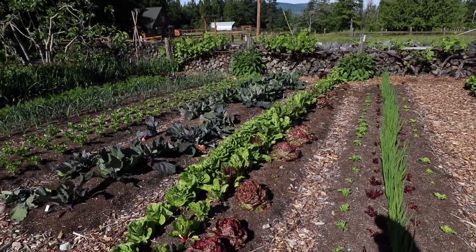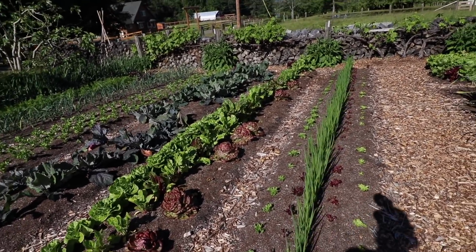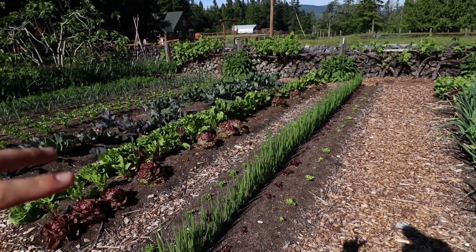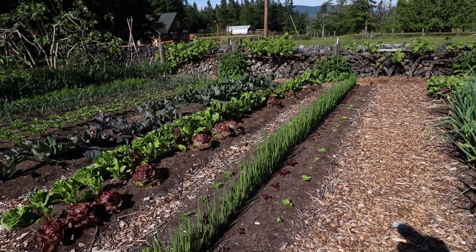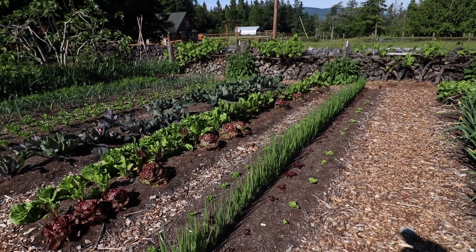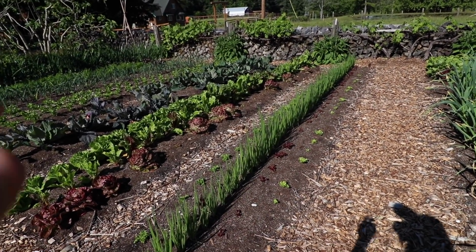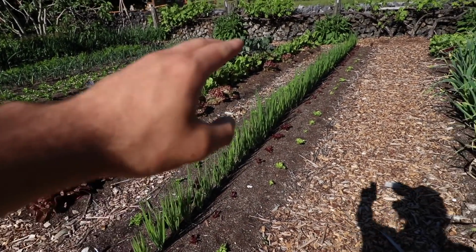Swiss Chard's doing good right in the middle. Been harvesting a lot of this lettuce though for the CSA, so the rows are a little empty now. That Salanova, I don't even know if I did this in an update, but it started off really rough in the greenhouse. I don't know whether it was the compost or just greenhouse conditions, but it had a rough start, and it's finally starting to come up and looking pretty good. The bunching onions, they're looking great.